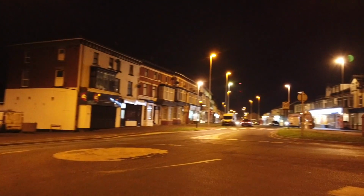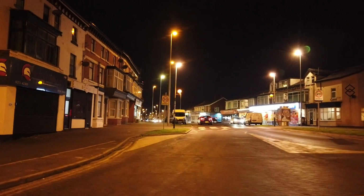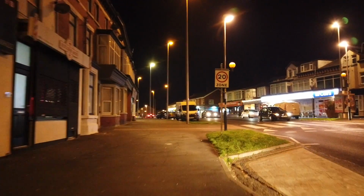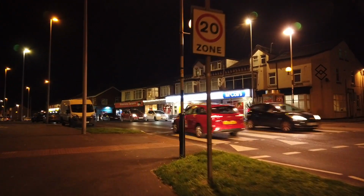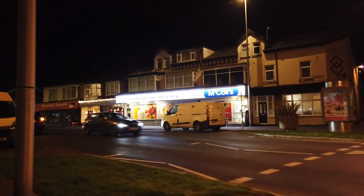Oh, these lights have just gone off the tower. Just want to say, look at that view of the tower. They turned the lights off. Lots of convenience stores along here. A lot of them are run by Eastern Europeans. But that's some of Coles over there.